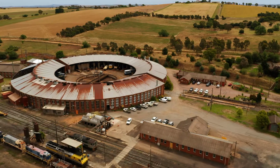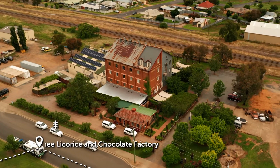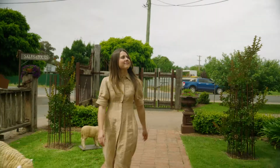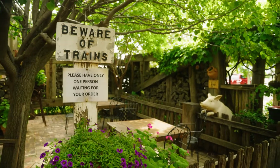What a great surprise the Roundhouse Museum was. Now it's on to my last stop of the day. Once an old flour mill, the Junee Licorice and Chocolate Factory is now one of the region's thriving tourism attractions. The perfect spot to explore and bring a little bit of Junee home with me.